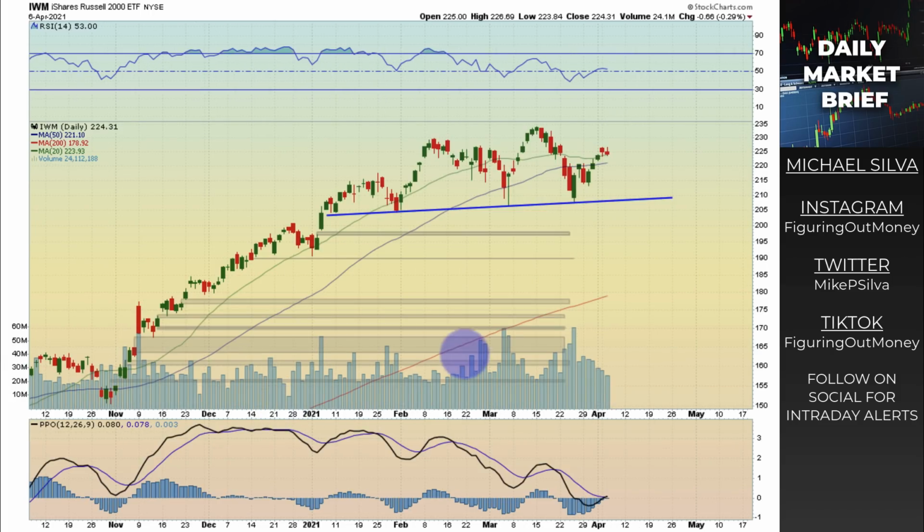Now, if I look at the IWM, the Russell 2000, not much is going on here. Yesterday I said it's not looking all that great to me at this particular point, mainly because we have the high here, and now we're potentially putting in a lower high. We had this area of resistance here, we have this area of support, but overall, we're above the 50, we're above the 20 slightly.